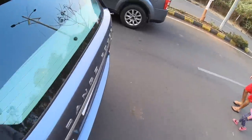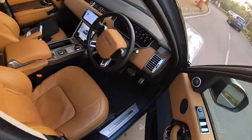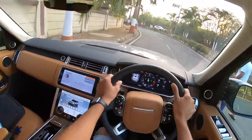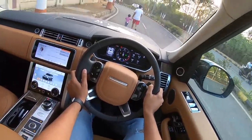In fact, even the rear view mirrors have this feature wherein they will heat and drop all sorts of ice and water in rainy conditions and snowy conditions to ensure that when you're driving this vehicle, you have absolutely no problem in terms of visibility. So guys, I know you guys have been waiting for it. So let's get driving.